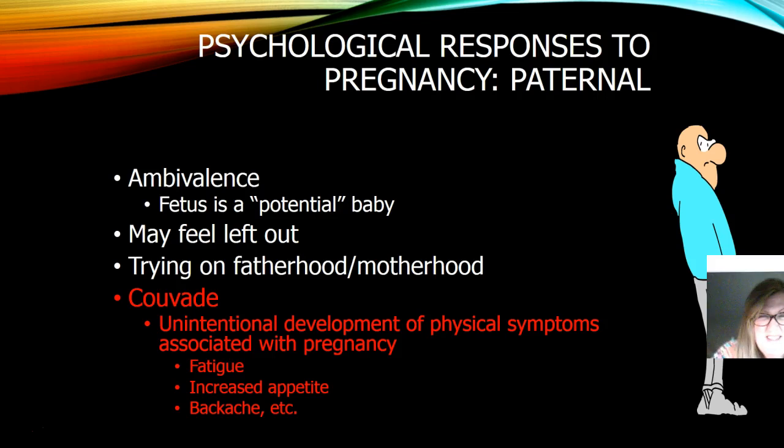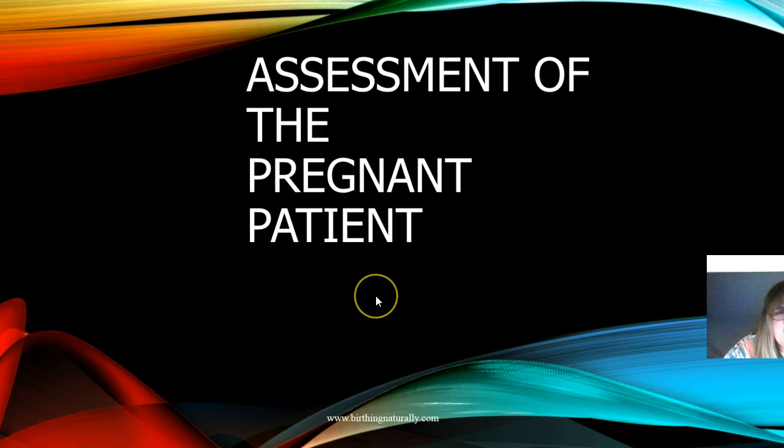So sometimes they have this thing called couvade, which is the unintentional development of physical symptoms associated with pregnancy. This is where they have cravings, the same as mom does. And so they have an increased appetite, so that can make them gain weight. Well, when they gain weight and they're not doing as much, sometimes that makes them a little fatigued. And then when they gain weight, sometimes they get a backache. So they have these unintentional pregnancy symptoms, which is fascinating.